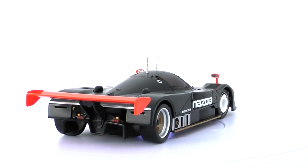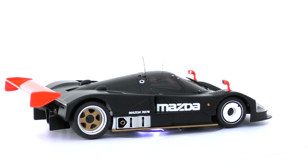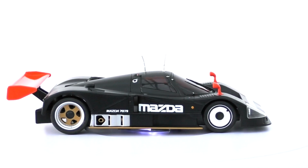So, any specs on this car as well, I want to know. 700 horsepower, torque was increased to 608 Nm.